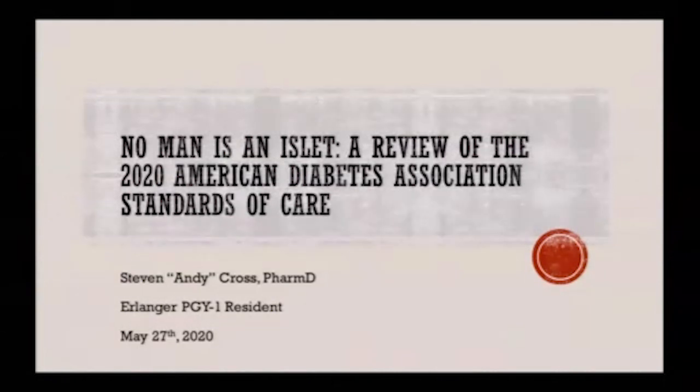Though with the SGLT2s being available as an inpatient agent, if a patient has heart failure or has CKD, it is something that we have available here to potentially trial them on and see if they're going to tolerate it while they're inpatient before we send them out with a prescription for them.